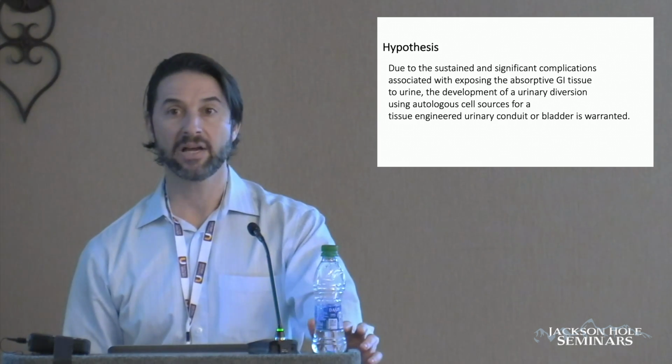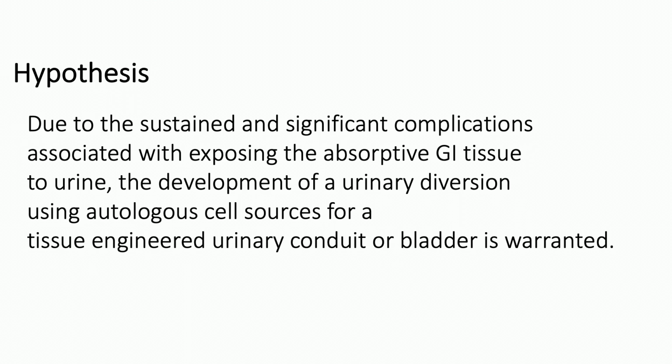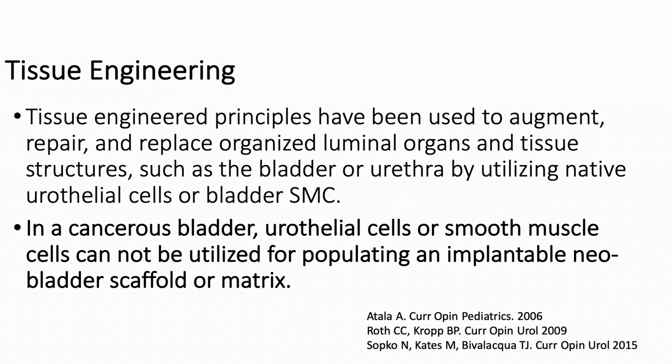So we've hypothesized that the complications associated with this are from the urine being absorbed by the GI tissue as well as the bowel utilization. So if we could figure out a tissue-engineered approach to regenerate a conduit, could this prevent our patients from using the GI tract?